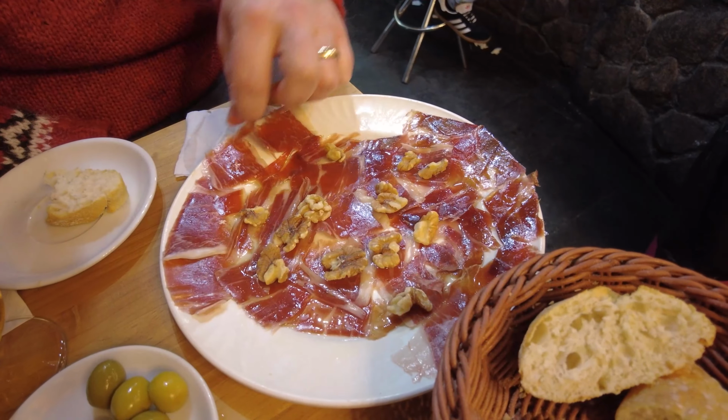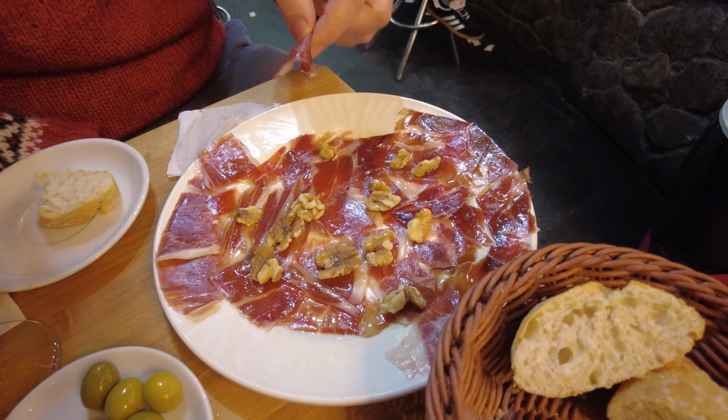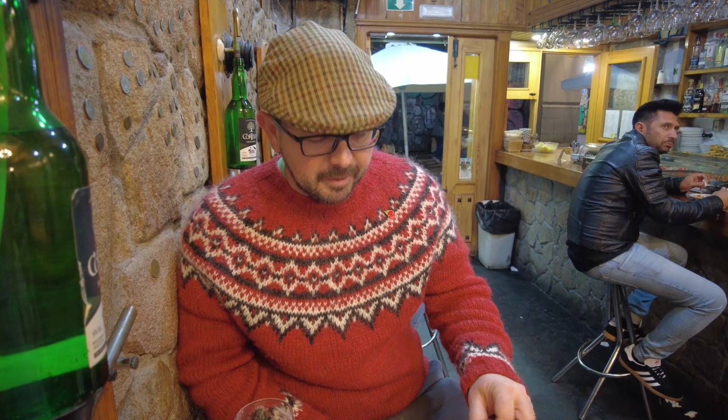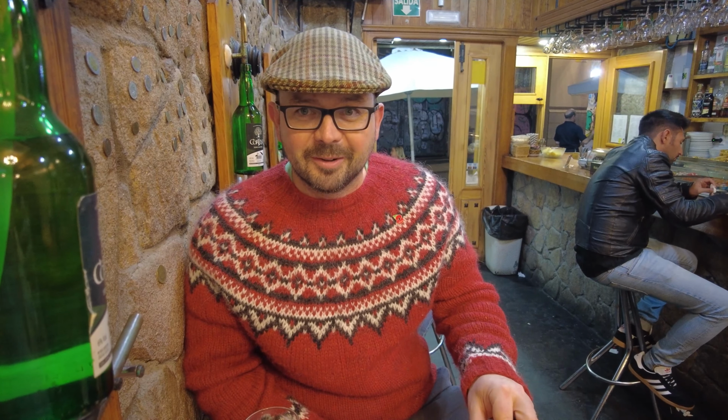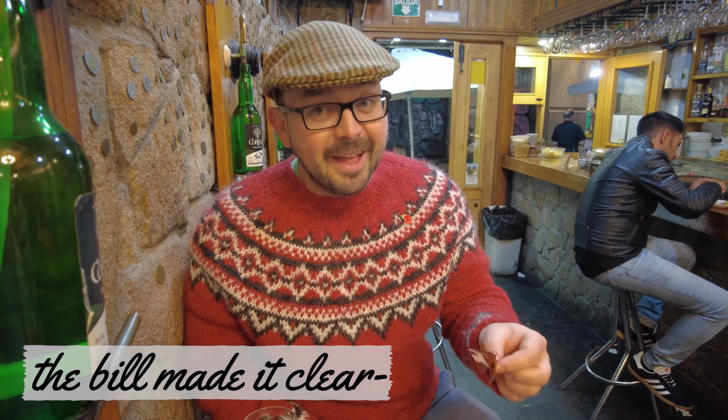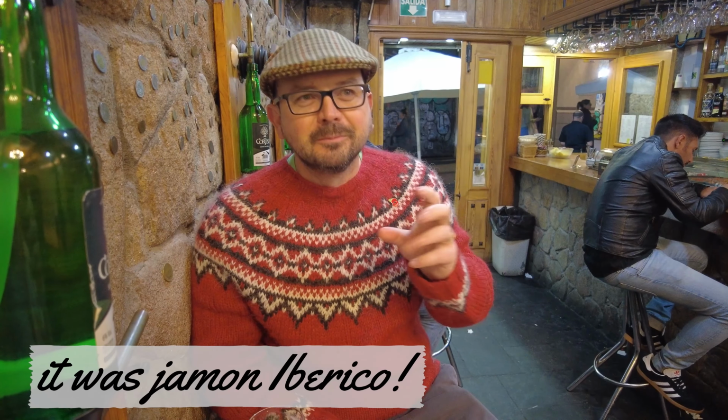So this is our first bite of the proper Spanish ham. I admit I asked a lot of questions when I was ordering, and I'm not 100% sure if I ordered jamón ibérico or jamón serrano. I think they're both good. The Iberico costs more than twice what the Serrano does, so if it's that, I bet it's good. It's phenomenal, of course. Imagine the taste of acorns that the pigs were eating.